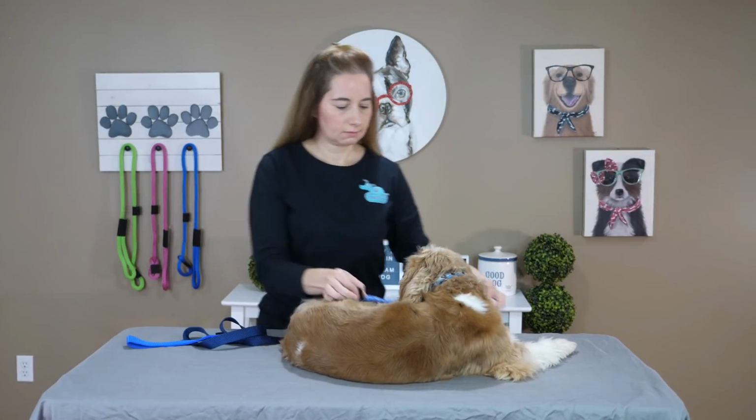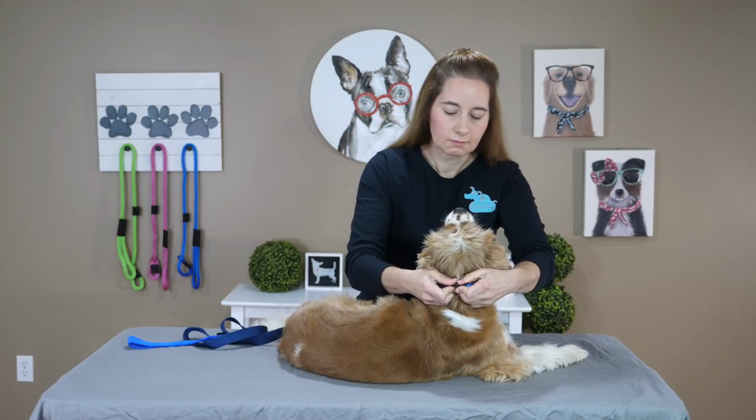Now, I like to keep the leash attached to the collar already, and then I just put it next to the crate. This way, when your pup comes out of the crate, you can quickly put it on without a lot of fussing, which can lead to an accident if your pup really has to go.